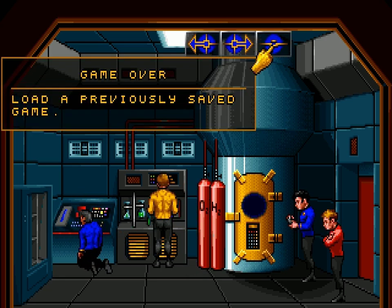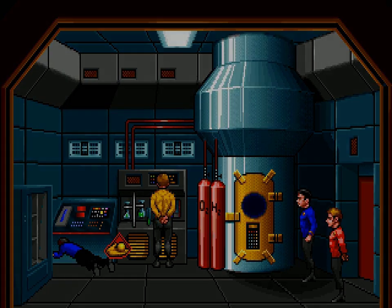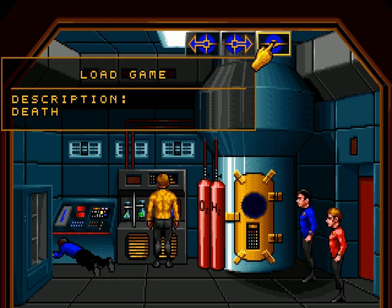Game over. Load a previously saved game. Okay. So, apparently it's not a good idea to release the TLTDH gas. Good thing we didn't really do anything other than, you know, walk back and forth and make more of this stuff.